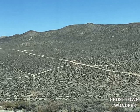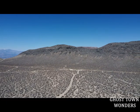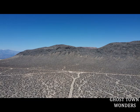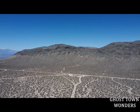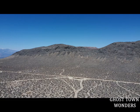Near as I can tell, this is about the same location that 1907 photograph was taken. Again, just for a comparison. Here's a few aerial shots of the valley of what once was the Skidoo site. There's virtually nothing left there. It's just open and barren, and most of the structures that they had there were wooden, and they've been completely deteriorated. There's virtually nothing left as far as evidence of a town site here.